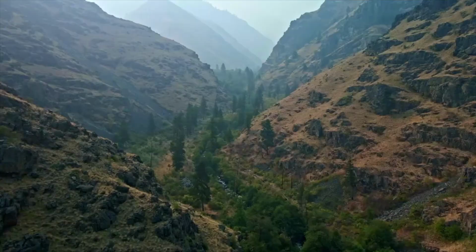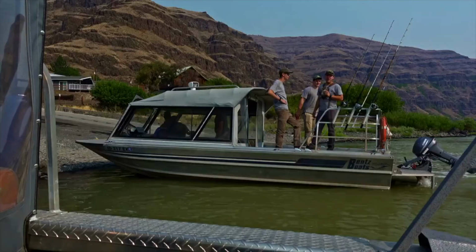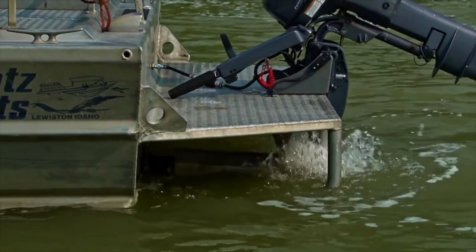Granite, the uppermost creek, is 72 miles from the Heller Bar boat ramp. The crews access the sites by jet boat. The trip takes 2 full days and includes a night at Oregon Department of Fish and Wildlife's remote Sand Creek Cabin.